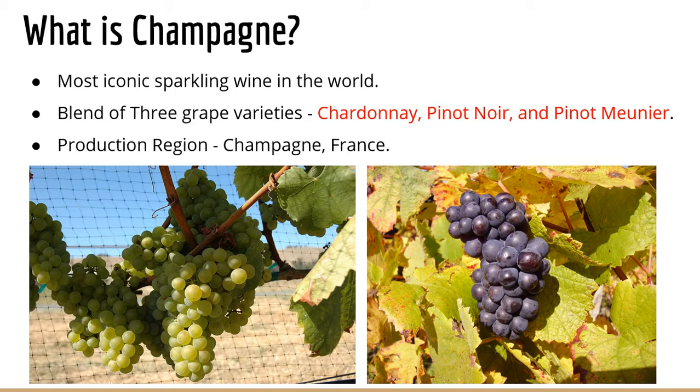There are around 7 grape varieties which are permitted for the manufacturing of champagne, but there are 3 major grape varieties which are utilized for production. The 3 grape varieties that are utilized for production are Chardonnay, which is a white grape variety, Pinot Noir, which is a black grape variety, and Pinot Meunier, which is again a black or a red grape variety. Chardonnay contributes to elegance and bright citrus flavors of champagne, whereas Pinot Noir brings the structure and richness to the wine, and Pinot Meunier contributes to the aromas of champagne.